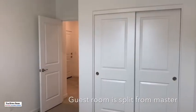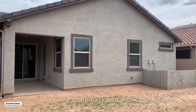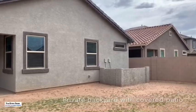The guest bedroom in the main home is split from the master and features its own bathroom. Your backyard is a blank slate ready for your ideas.